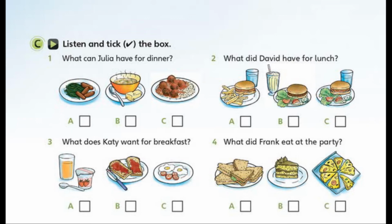4. What did Frank eat at the party? Did you enjoy the party yesterday, Frank? Yes. It was fantastic. We did puzzles and had a dance competition. But there wasn't any birthday cake. Oh. Were there lots of different sandwiches to eat instead? No, only pizza. But it was delicious. It was as good as yours, Mum.